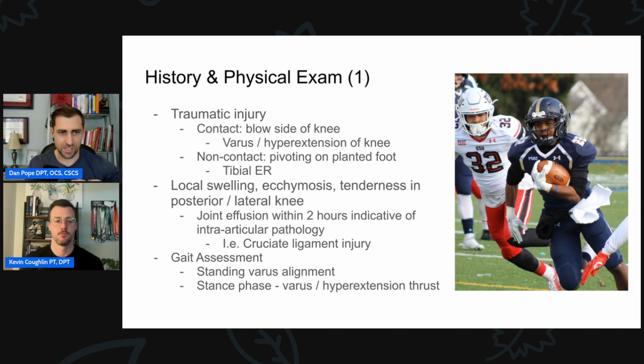If I took someone's knee and just twisted it in a full circle, you would tear all the ligaments there, right? So it does make kind of sense. If you have the same thing going on with the sport, you can create an injury to all of those structures in theory, right? What else might you see? You can see some local swelling, ecchymosis or bruising, or tenderness in the posterior lateral knee.